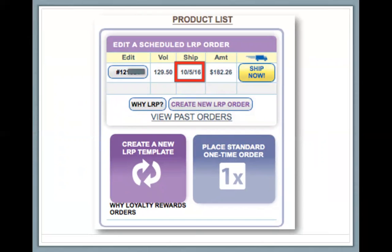Once you have the 2 orders set up, you'll see both of them listed here and the next ship dates for each order. Just remember, if you don't cancel the extra order, it will ship again the following month. So keep that in mind.